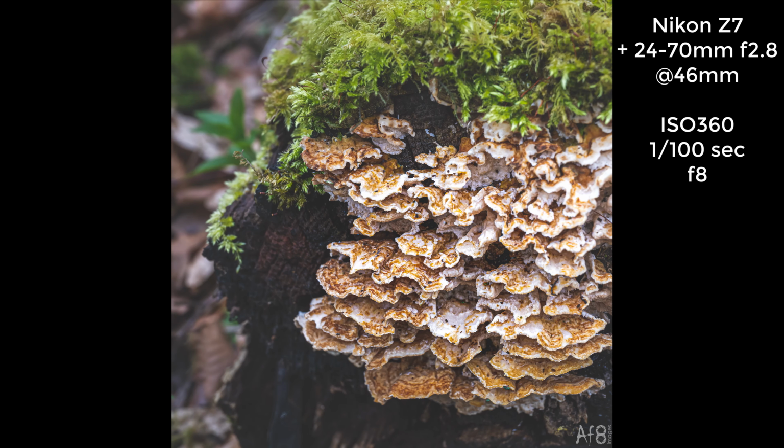So again, this is not a great image, but I like the fungus and the moss being close together. The colours work, the shape and the texture of the fungus on this log.